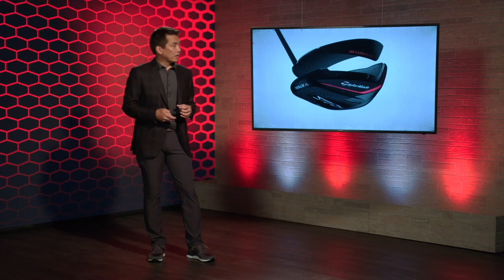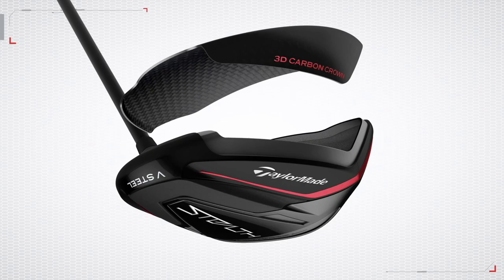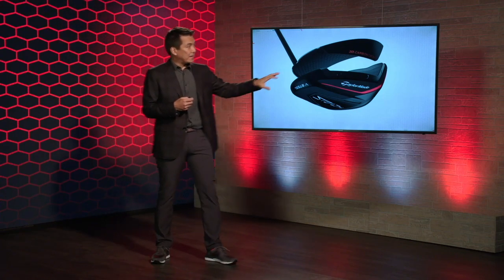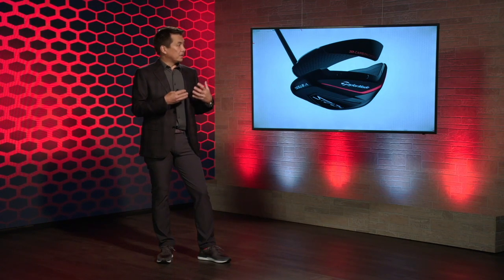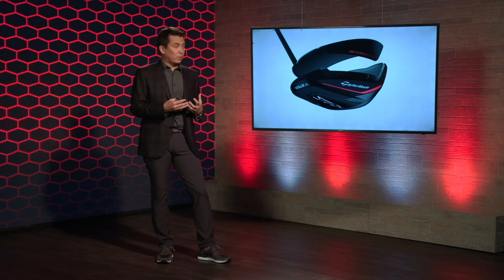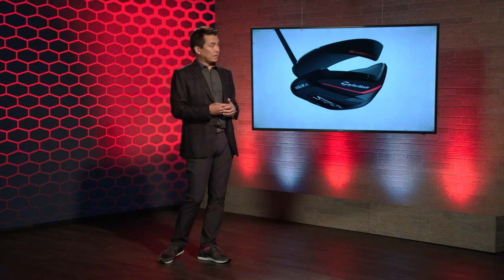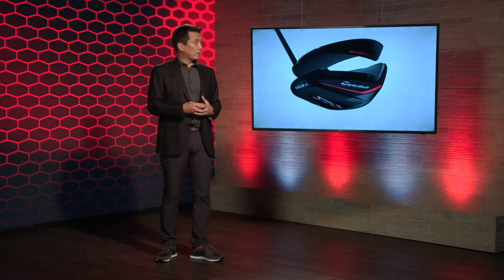So let's take a deeper look into the new 3D carbon crown. Now, this is the first time that we've taken carbon from the crown and wrapped it on to the side of the club here. So onto the skirt side here, we've added this carbon feature. And really, when you think about it, what we're doing is we're releasing a lot of trapped mass. There's mass that's up there, kind of high in the toe, not really helping us from an inertia or a CG standpoint. We're able to release that mass, take it away, and actually reposition it low in the club and back in the club.